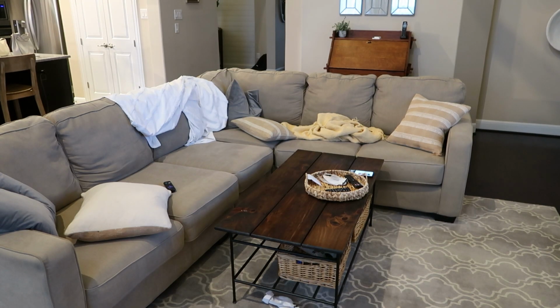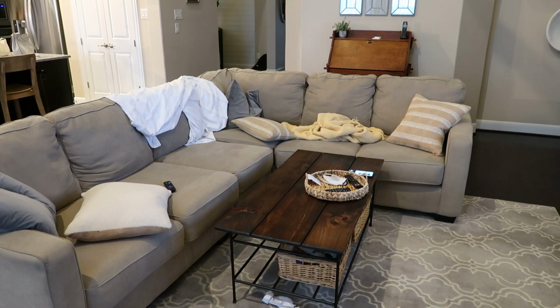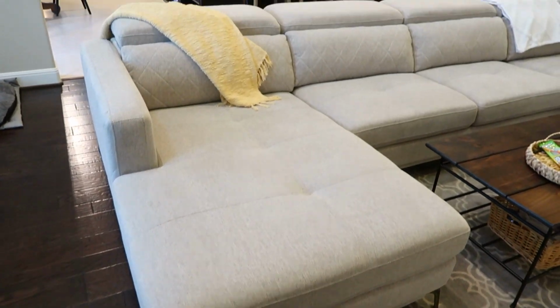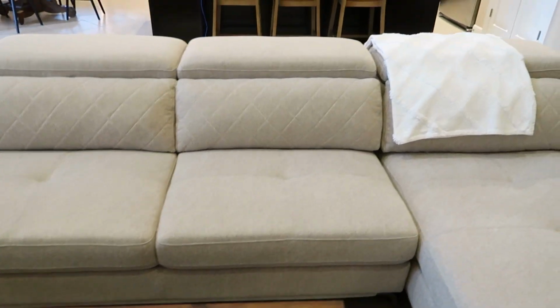So I just wanted to give everyone a quick reminder of what our old couch looked like in our living room. We have sold it now. We sold it on Facebook Marketplace. And this is our new couch. We got it at Rooms to Go. We are absolutely loving it.